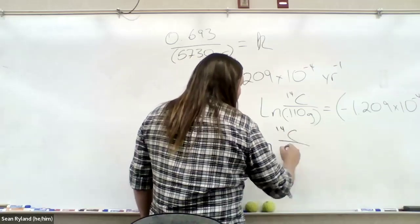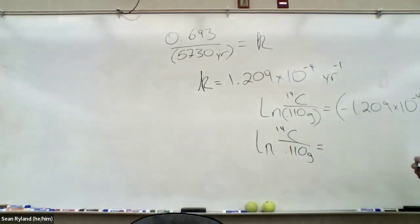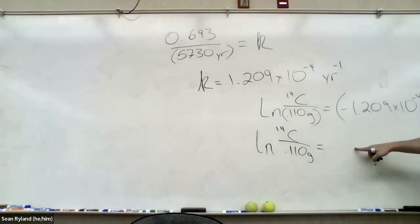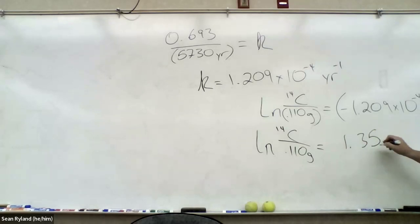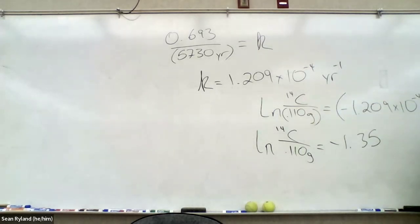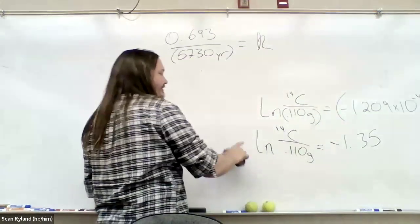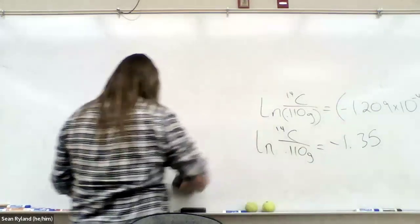Natural log of carbon-14 over 0.110 grams equals, what is it with 3 sig figs? Negative. Yeah. Thank you. All right, so then how do we solve that? That's the variable we're solving for, right? We want to know how much is left. Oh, e to the power of both sides.